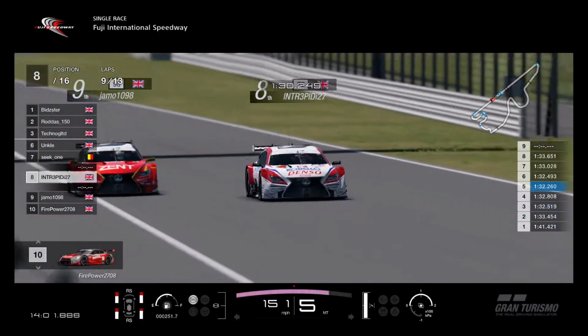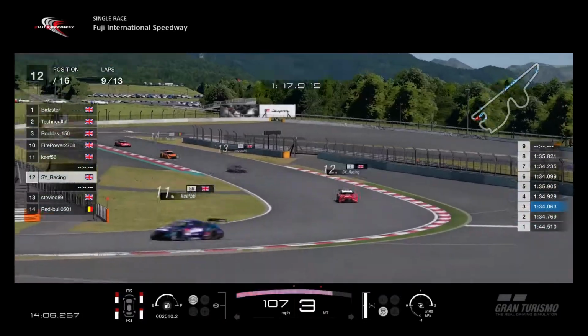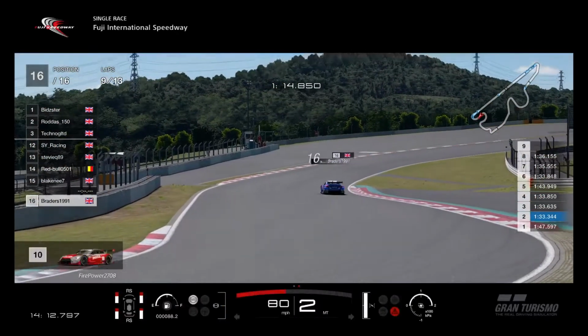Down the straight we go. Jamo moves out to overtake. Let's have a quick look back at the other battle further back. Keith has moved up to 11th, Sci Racing now down to 12th, 13th for Stevie, 14th Red Bull, 15th Blake, and Brad is having an awful race in 16th at the back.